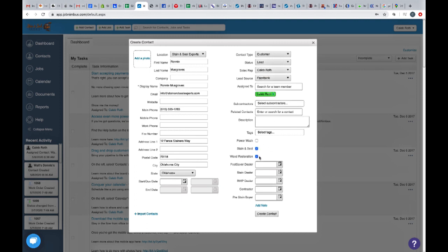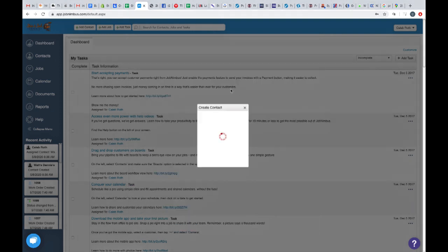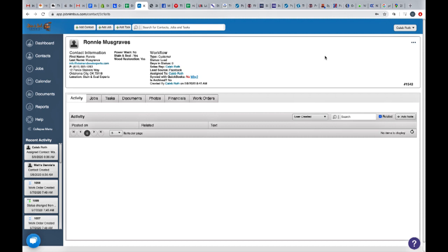And at the end of the year, we can track that. We can look and go, oh, wow, this fence company sent us 74 jobs last year. We're going to send them a nice little gift basket come Christmas time. Or Facebook's really outperforming Pinterest or whatever. It just gives us a way to track it. So I really like that feature.